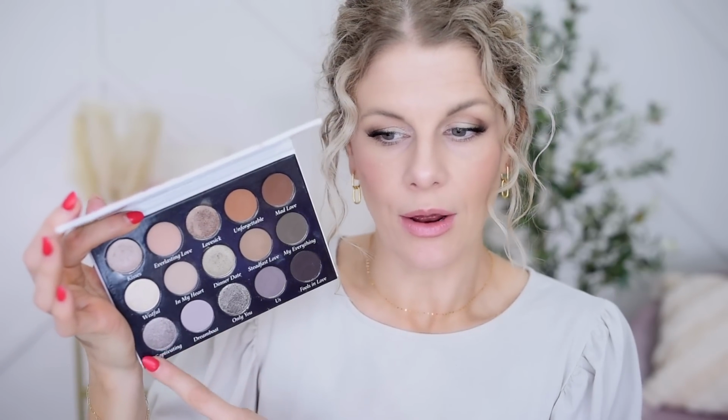And then of course this row down here is all gray, but these grays are beautiful. They almost pull a little bit purpley, kind of soft lavender on me, which makes for a really pretty look if you're into that silvery gray, ethereal, wintry look. They're so pretty. Don't underestimate this row.